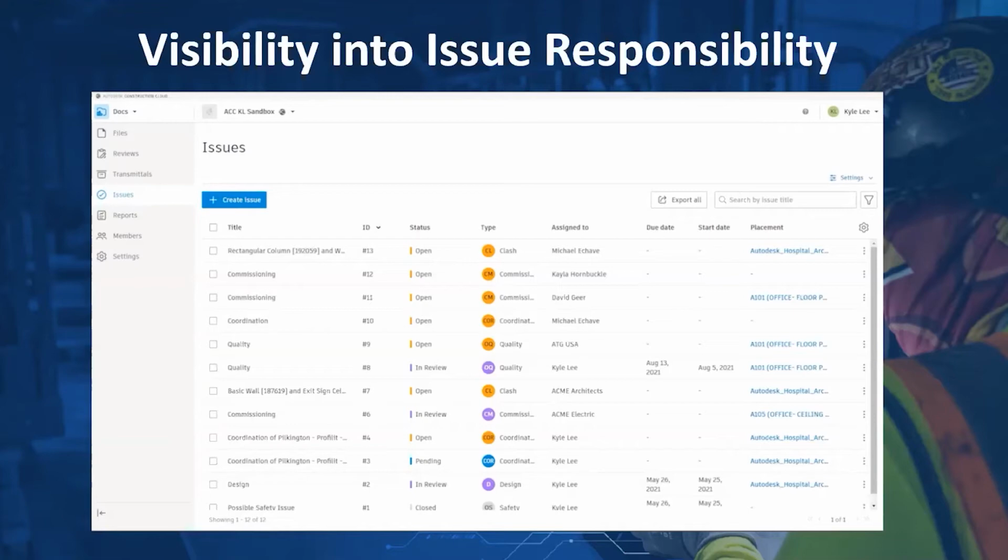Okay, so that's how we're able to use that platform to really not just create issues, but manage those issues through the process to closure, and then be able to provide that proof that we have resolved anything that may have come up on the project along the way as well.